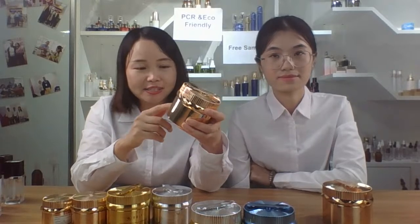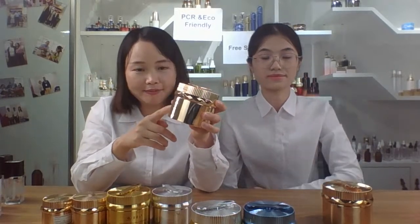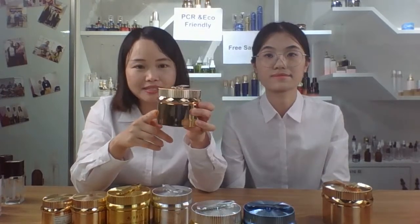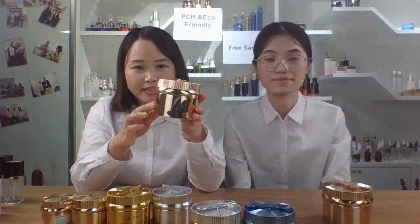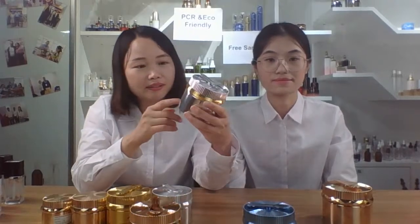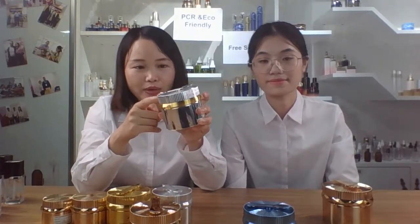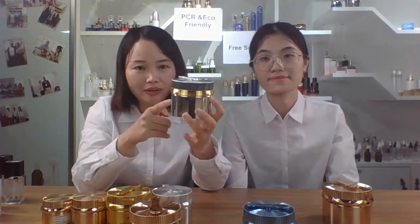And the surface of the jar is blank. We can customize your logo on the surface, okay? And this one, the jar is golden color, and the cap is silver color. The spoon also is silver color, okay?